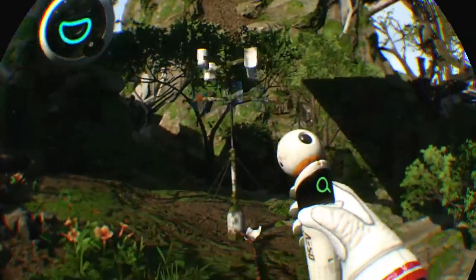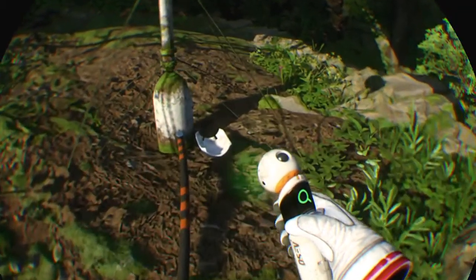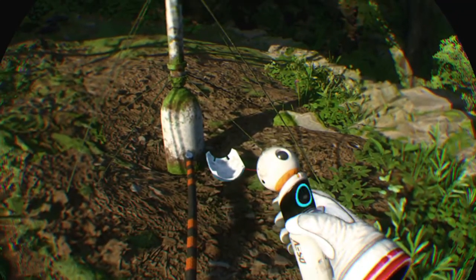Look, the wind turbine has been savaged. The blades are everywhere. I'm telling you, Robin, those pterosaurs will rue the day.